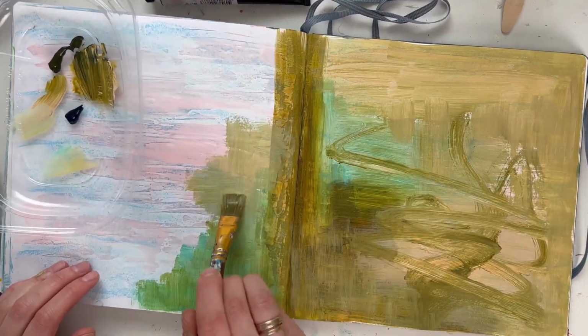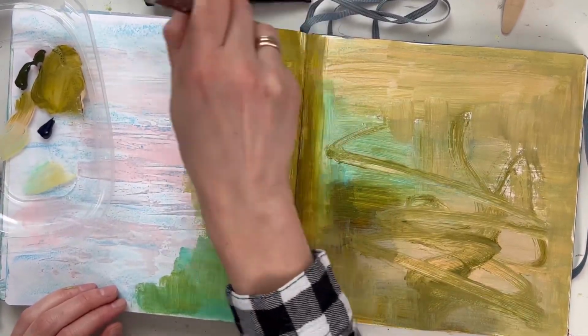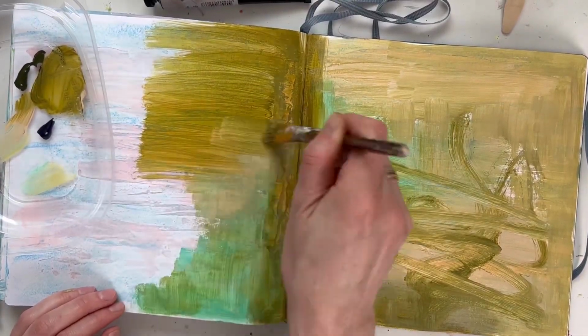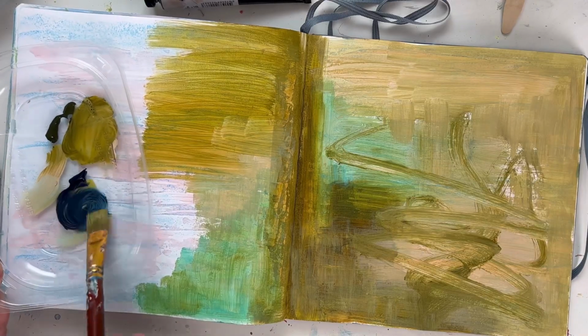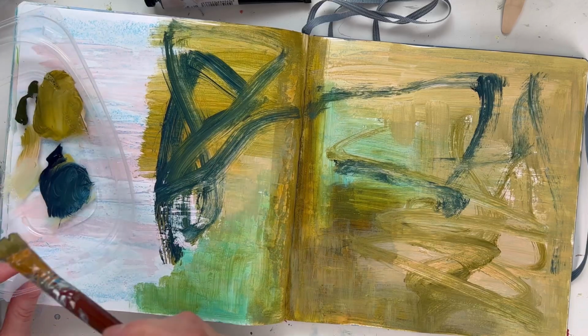I think I achieved what I wanted. I wanted to paint expressively and just get it all out there. And yeah, a little something is better than nothing. I'm not sure if I will be painting anytime soon today.